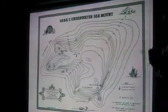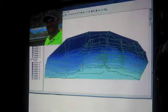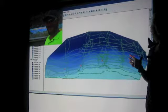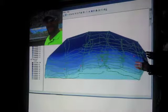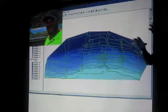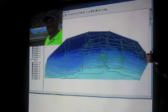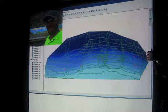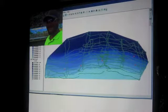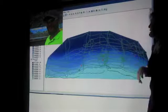But this summer, next slide. I went out with Captain Charles in the Saba Marine Park, and we have a GPS on the boat with a sonar on it, and basically we mow the lawn. It's like mowing a lawn. You go back and forth and try to get as good a pattern as you can get. So this was in, now I forget what this is. I think this is Ladder Bay. Yeah, this is Ladder Bay, because I remember we had some mooring things going on here.